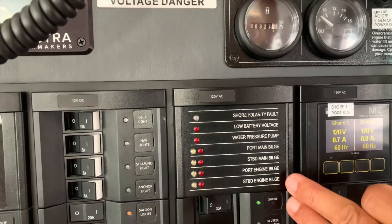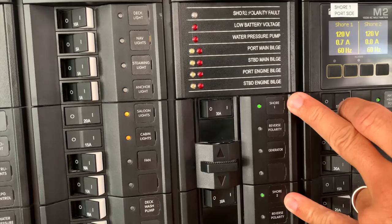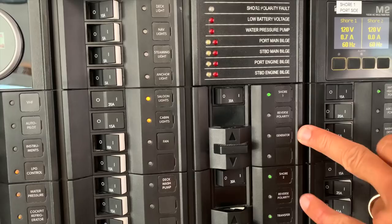This controls where the main source of power is coming in from. So right now, again, we're sitting in a marina, so this is shore power and it's broken into two because we have the port and starboard side. If we were on the generator, then you would see the generator. You slide these up. Right now I can't slide them up because shore power is on, but you would turn on your generator and your transfer switch, and that would give you power on both port and starboard.